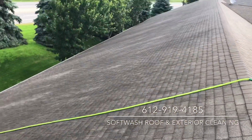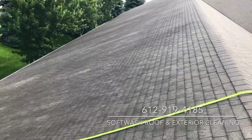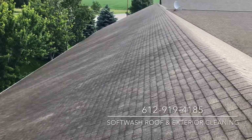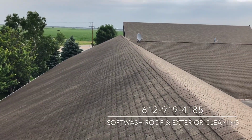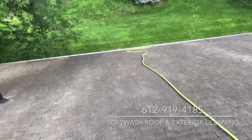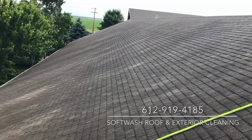So this is the big dirty roof here that we're going to focus on this morning. Very big, probably 150 to 200 feet long. And from the peak to the gutter is probably about... I'm going to walk down at the bottom of the roof and maybe look up and see if you can get a good idea just how dark this roof is.